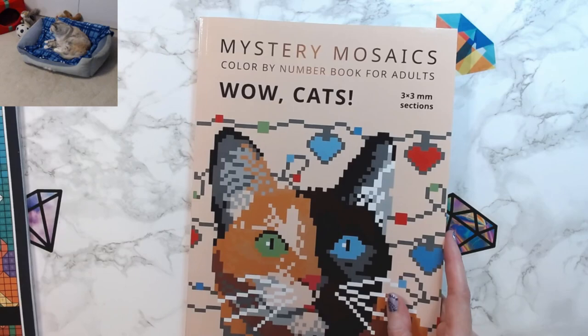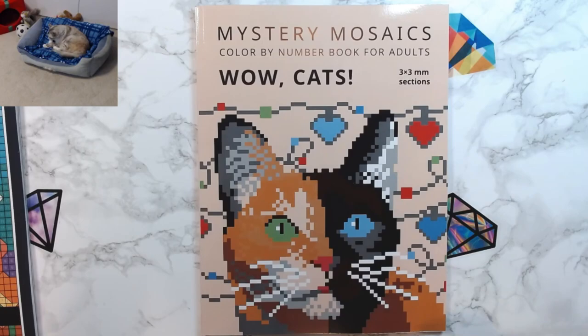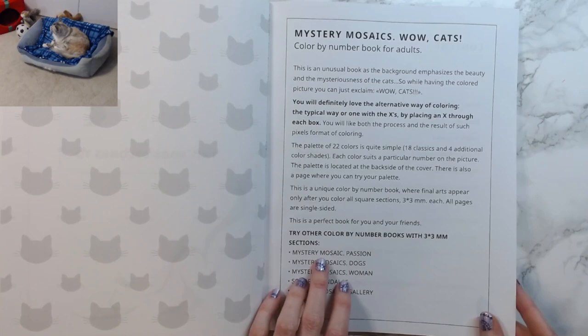And then this one, I watched Crafting with Christy. She had one of these books. It wasn't this one, it was another one. I think it was the dog book, I'm not sure. Anyway, Mystery Mosaics. This is from the Belba family, and this one is Cats. I got this one off Amazon. So they have other books as well. Palette of 22 colors.